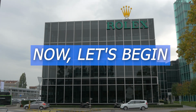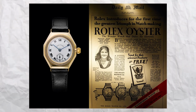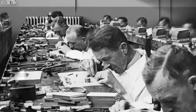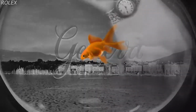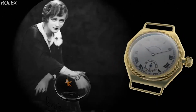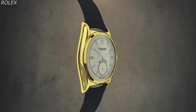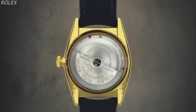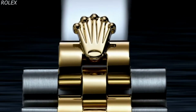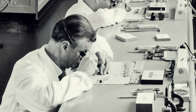Now, let's begin. The Oyster. There were earlier attempts to waterproof a finished wristwatch, but the public didn't have access to such a device until Rolex released the Oyster in 1926. While on display to the public in a fish tank, the Oyster maintained accurate timekeeping. A screwed-in crystal, a threaded bezel that screws onto the case back, and a screwed-down crown all contribute to the Oyster's newfound water resistance. The fluted design of the original screwed-on bezel is still an integral component of contemporary Rolexes.